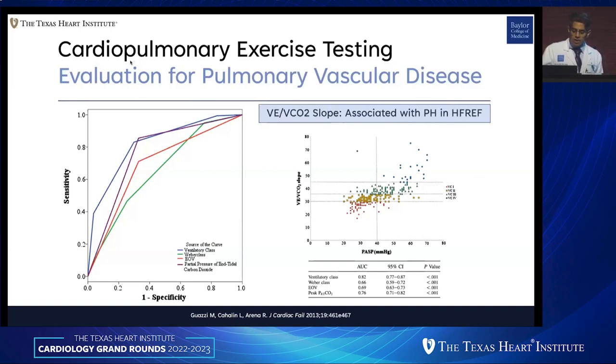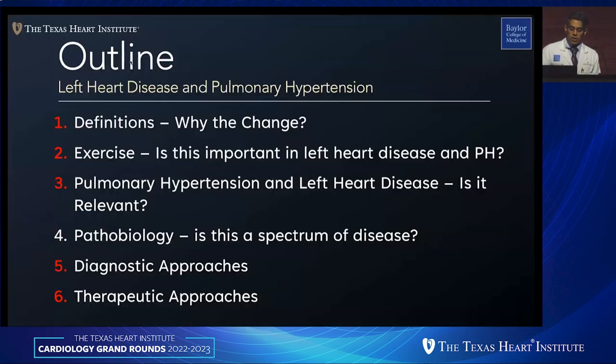And in this study, they showed that the VE/VCO2 slope was associated with pulmonary hypertension in HFrEF. So something that we'll use quite a bit is the VE/VCO2 slope. Numbers of about 35 and greater may be indicative of significant pulmonary vascular disease.